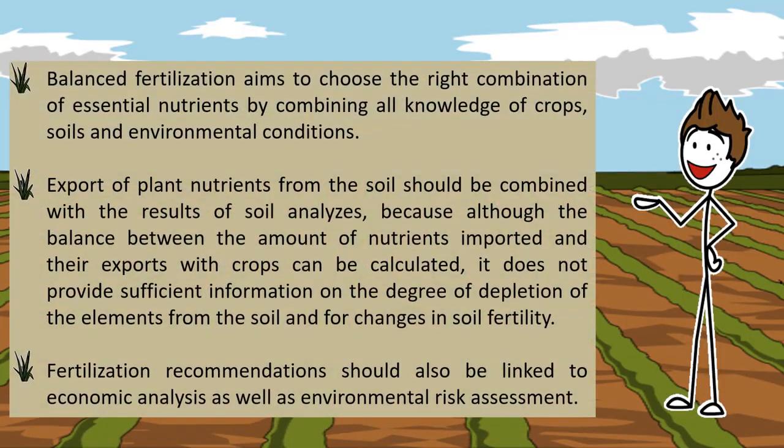Balanced fertilization aims to choose the right combination of essential nutrients by combining all knowledge of crops, soils and environmental conditions. Export of plant nutrients from the soil should be combined with the results of soil analyses. Because although the balance between the amount of nutrients imported and their exports with crops can be calculated, it does not provide sufficient information on the degree of depletion of the elements from the soil and for changes in soil fertility. Fertilization recommendations should also be linked to economic analysis as well as environmental risk assessment.